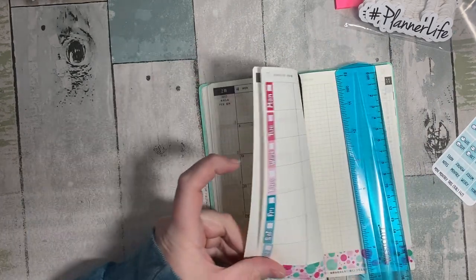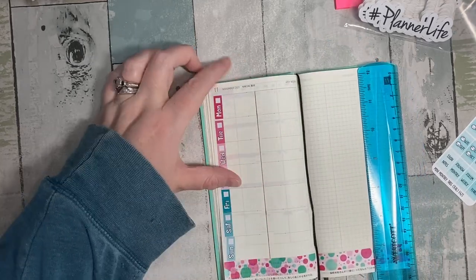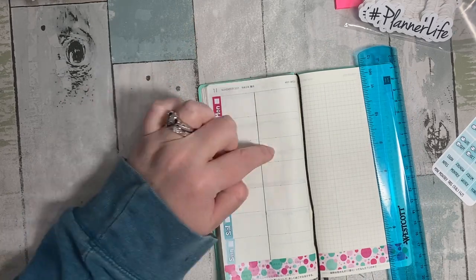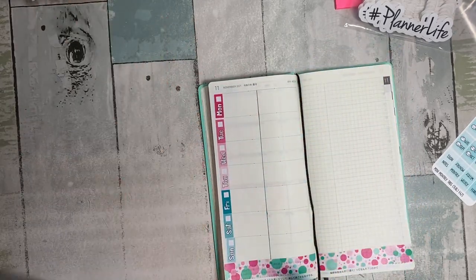The month behind here, this is what I'm trying to say, shows through really well, so I can kind of get a gauge. So I did these in two sections, and I've seen that done, and I'm not sure if that's going to be a thing for me or not. We will see.